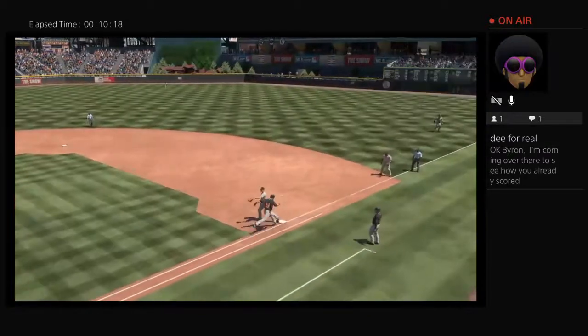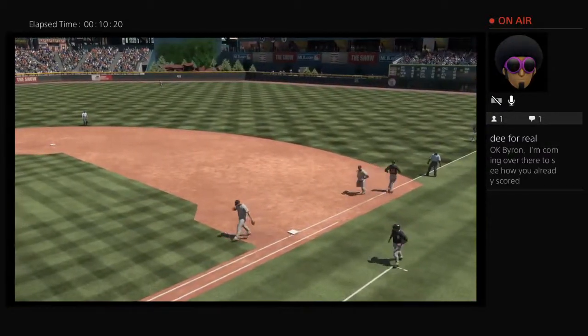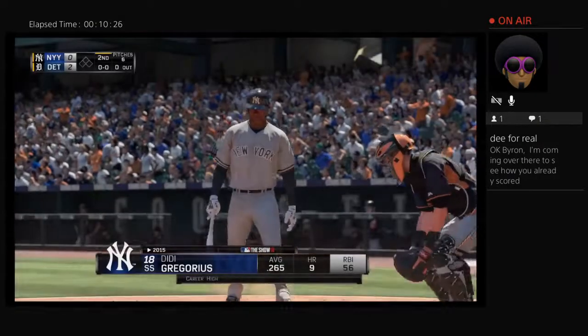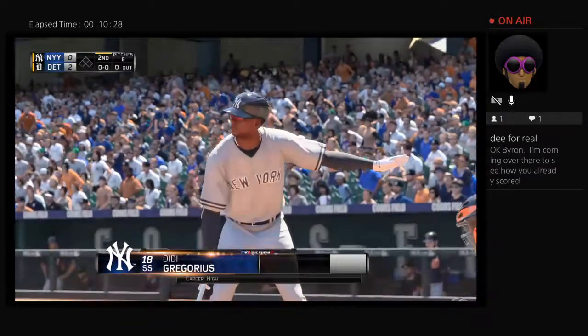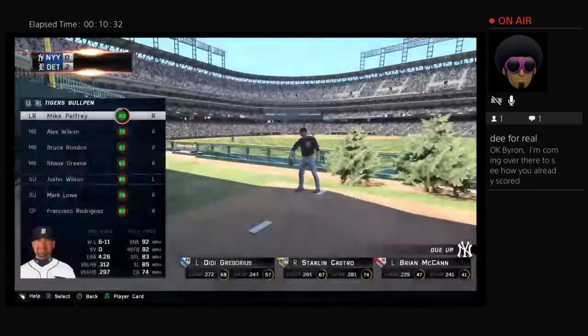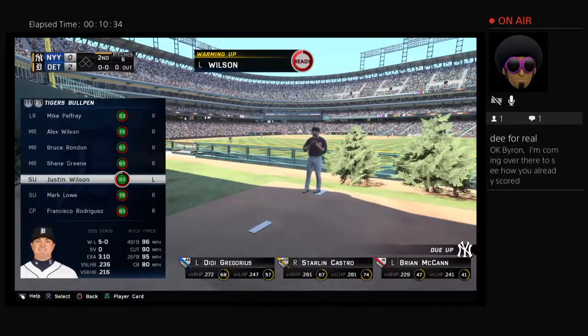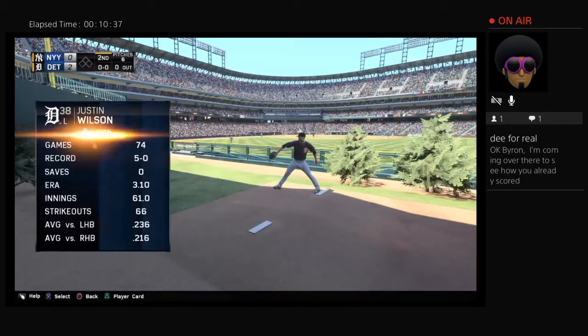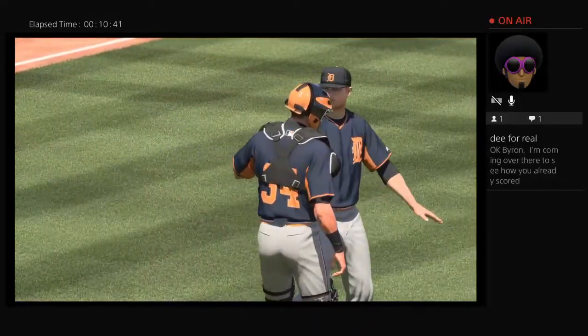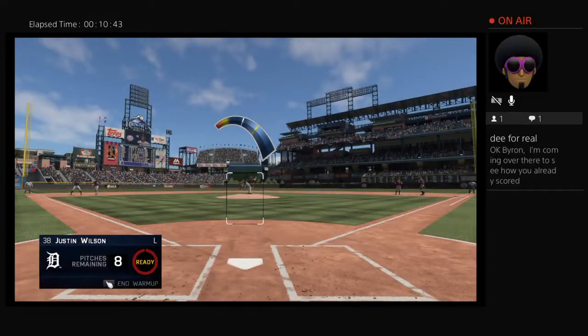And he chased it in the dirt. The throw to first is in time, and the inning is over. So they get a couple of runs. Didi Gregorius makes his way to the plate. He'll get us started here in the top of the second. Justin Wilson is going to come on now here in just the second inning, so he'll likely be asked to work a few innings here.